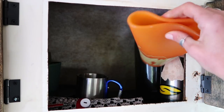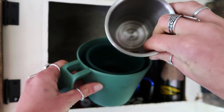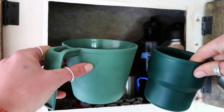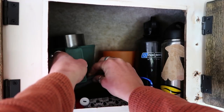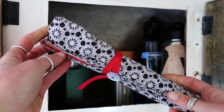A transportable silicone cup, a carabiner coffee mug, a stainless steel mug, and a plastic mug and bowl. We used to have two of these, but when friends come into town, sometimes things disappear. I have two plates and a cutting board beneath it, and then I have this awesome travel-friendly utensil kit.